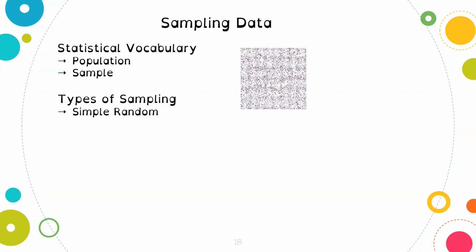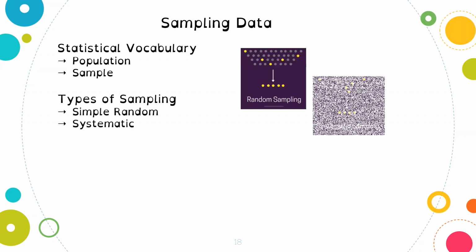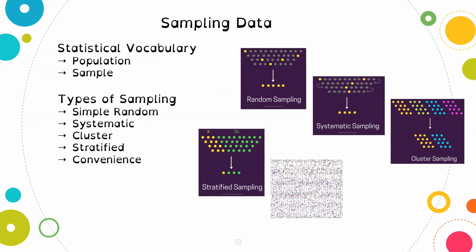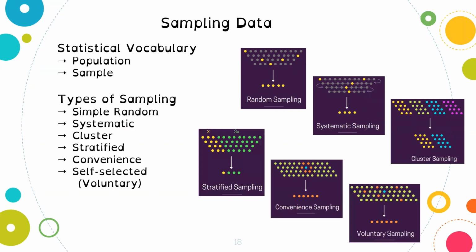And then we had 6 types of sampling. So we had simple random sampling, systematic sampling, cluster sampling, stratified sampling, convenience sampling, and voluntary sampling. And those all are done in slightly different ways in order to hopefully represent your population as a whole. If you don't remember exactly how all of those samplings worked, go back to lesson 16 and check that out again in terms of getting further detail.